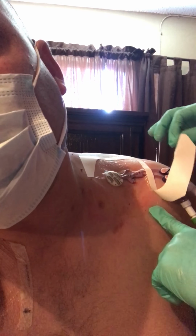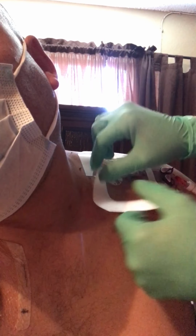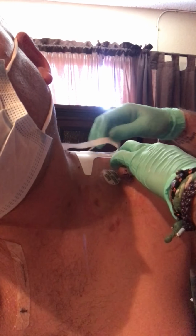But see, I'm just doing this. I'm not going in there to put my finger like this and peel it off. Oh, I see. That's a good one. I didn't think about that either.